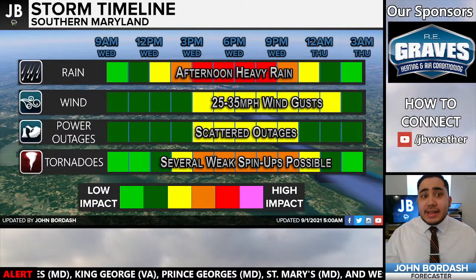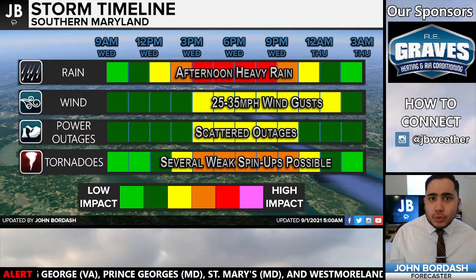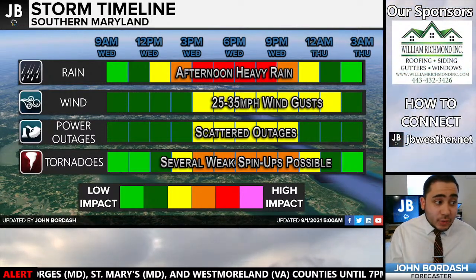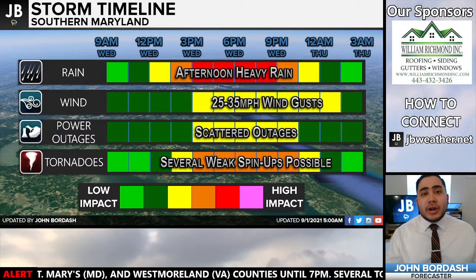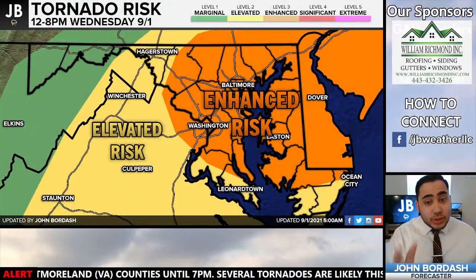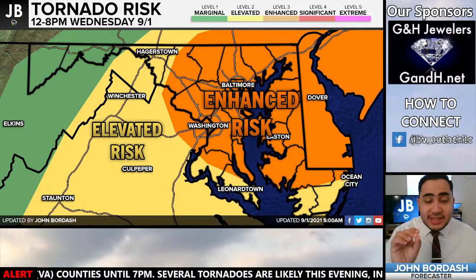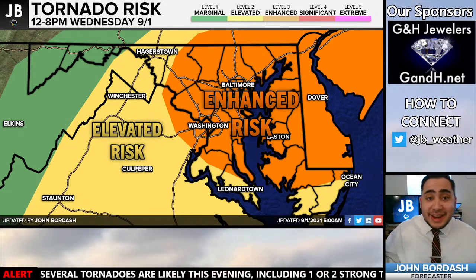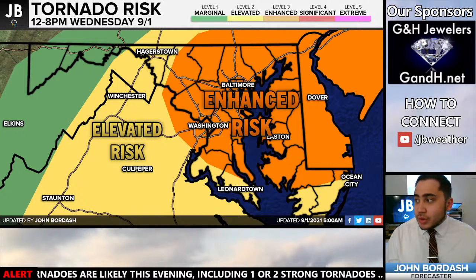It is not a guarantee that Southern Maryland will see multiple tornadoes today or that your house will get hit by a tornado. This is alerting you to that increasing potential that somewhere in our region we could be tracking a couple of rotating thunderstorms. And it's really this area here shaded in orange. This is that enhanced risk. That is a level 3 out of 5. This is highlighting a 10% chance of seeing a tornado today.